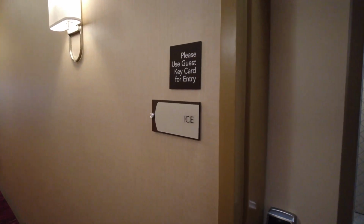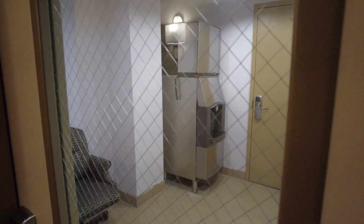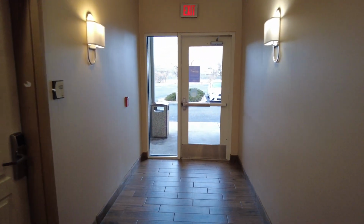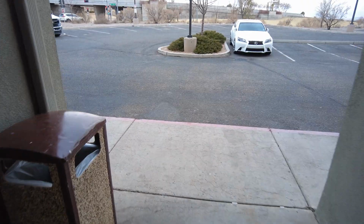And let's see here. Here's the ice area. I'll just let you look in. It's just an ice machine there and a chair. Normally they'd have a vending machine, but they have the little shop at the front desk area. So that's going to be pretty much it for this full hotel tour of the Homewood Suites Albuquerque Airport location.